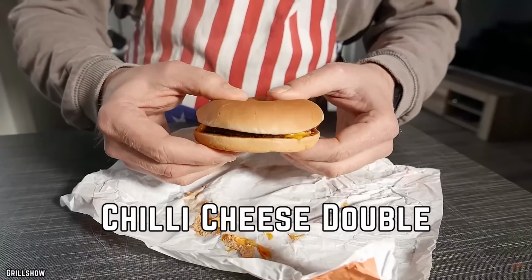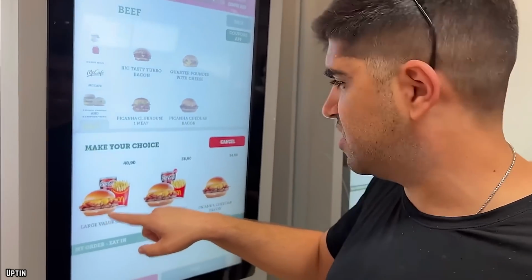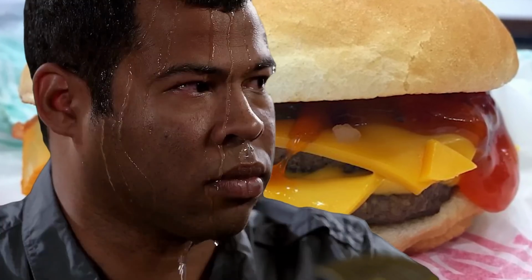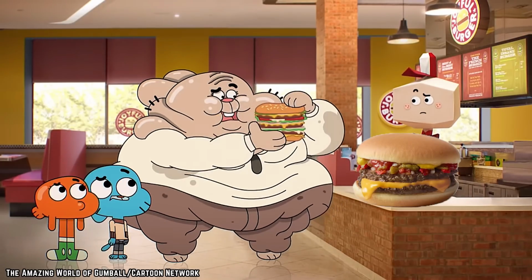Chili Cheese Double. It's true, we do love our chili. You may have seen a cheeseburger green chili double on the American McD's menu at one time, but the chili cheese double from Africa is something entirely different. For one thing, the spice is provided by an entirely different type of pepper. While the American version takes its inspiration from the green chili movement of New Mexico, the chili cheese double takes a more nacho-like approach by offering diners a bed of crunchy jalapeno slices on top of their burger.